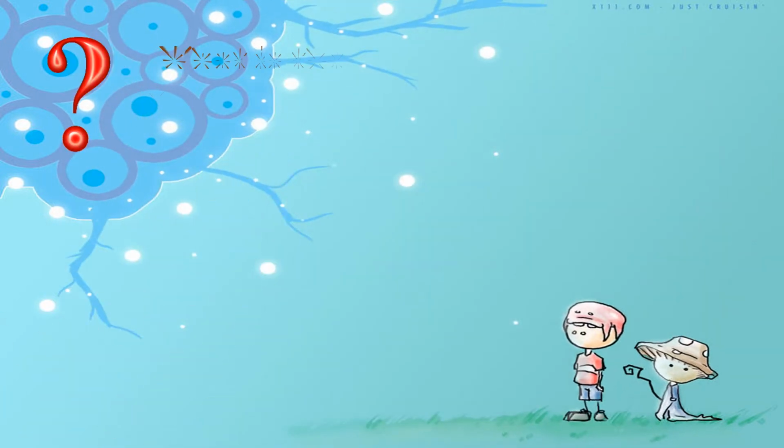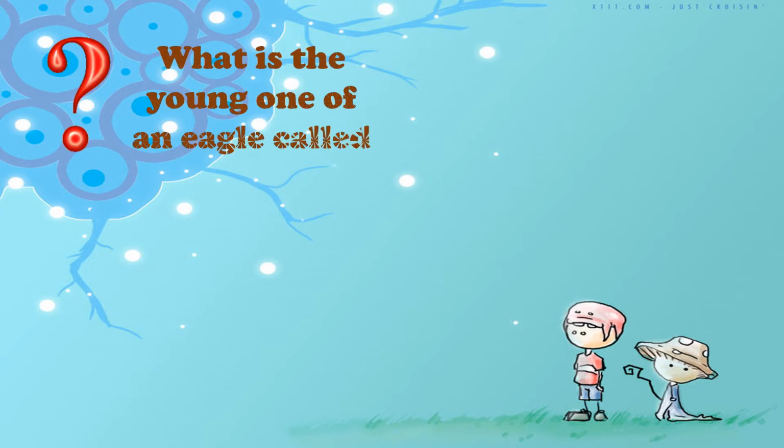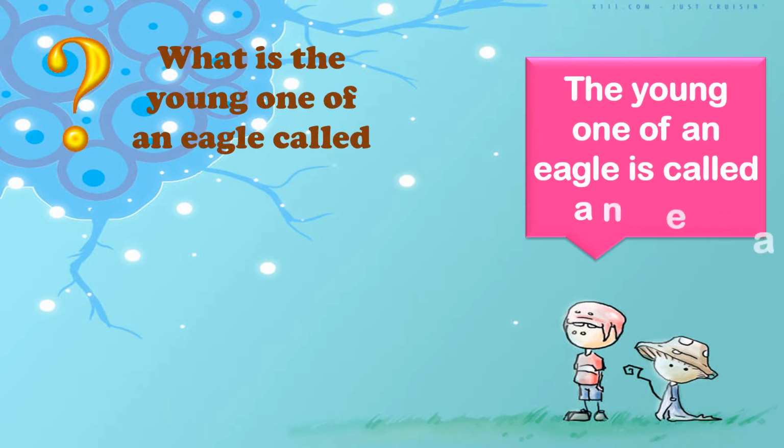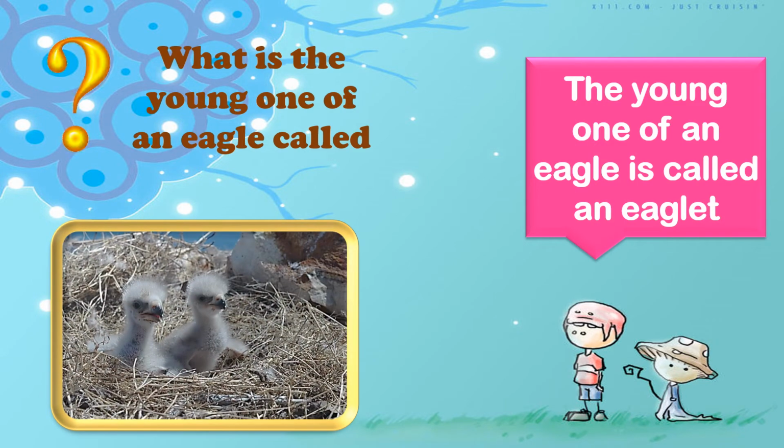What is the young one of an eagle called? The young eagle is called an eaglet. Now, eagles hatch and their body is covered with grey feathers. After 3 weeks, these feathers start turning brown.